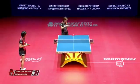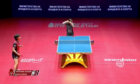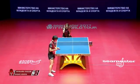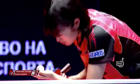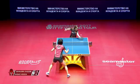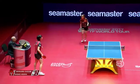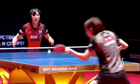But again, being familiar with your own equipment is so important, and the players, they're not changing their equipment too often. They do put on new sheets of rubber to make sure that they're fresh, but it's the same make of rubber so that they're very familiar with what they're playing with. Excellent shot, waits patiently to see if Kasumi Ishikawa moves to either side and then plays it down the line. This is typical at the high level of play.